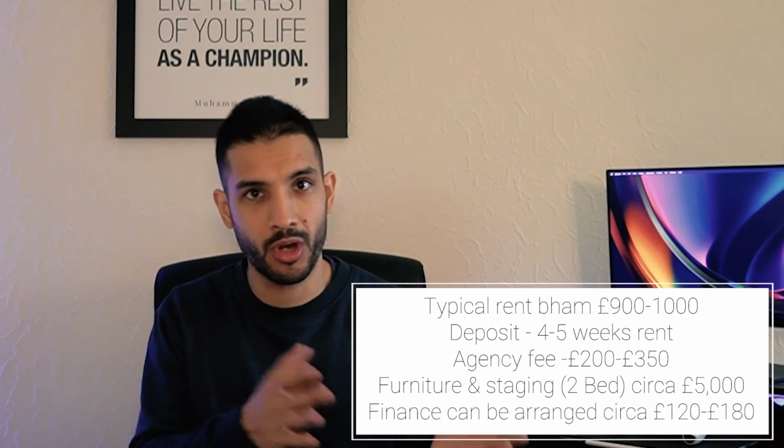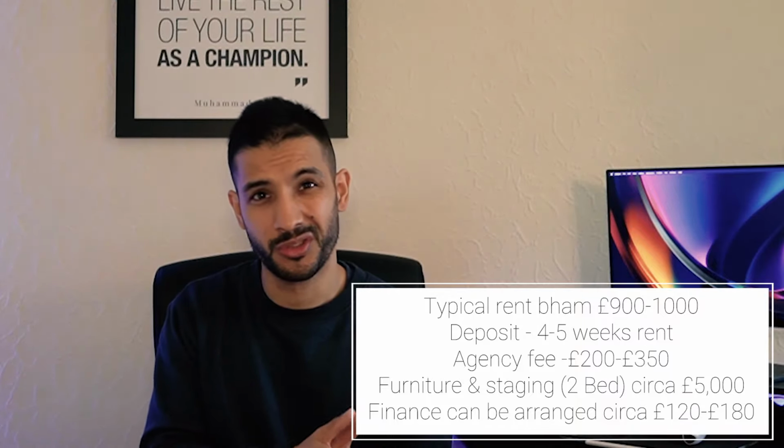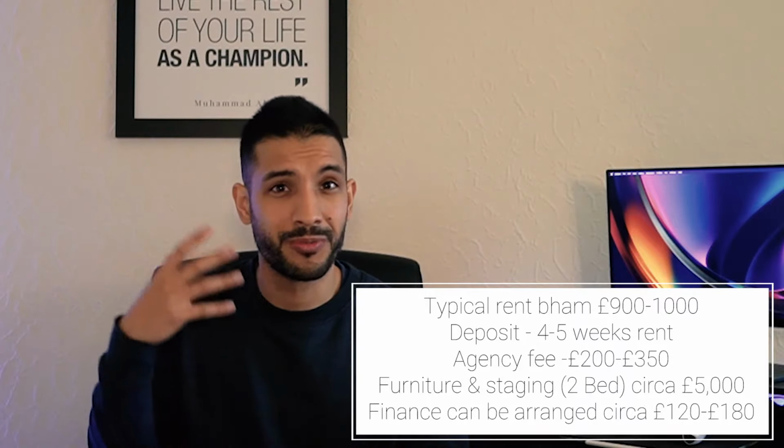And here are some ballpark figures that I need you to at least factor into your £20,000. Typical rent in Birmingham, £900 to £1,000. Deposit, 4 to 5 weeks of rent. Agency fees, £200 to £350. Furniture and staging. On a 2-bed, you're looking at anything up to £5,000.